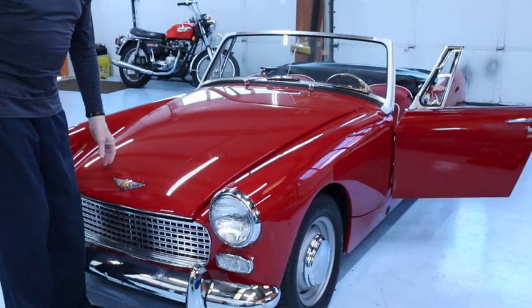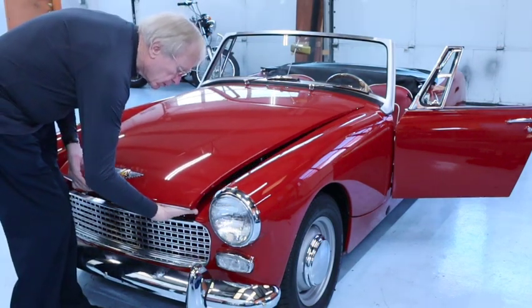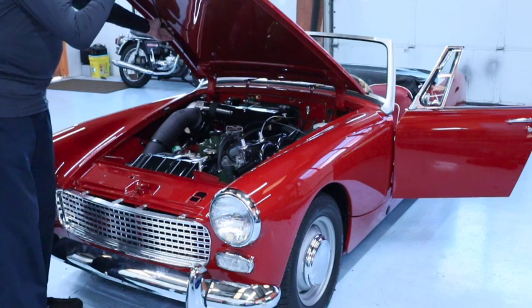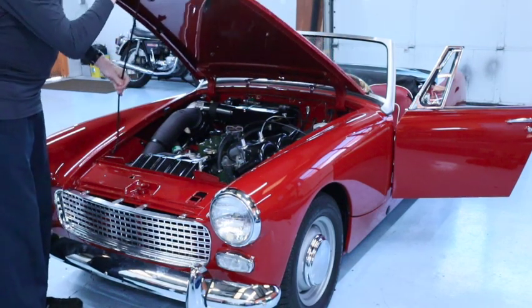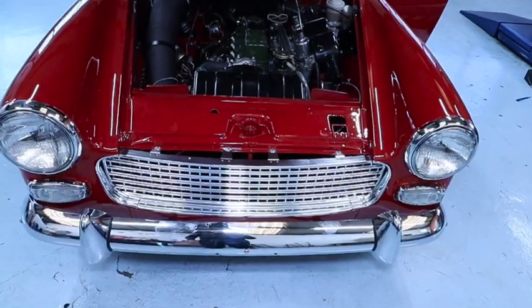I've gone back to the tripod for just a moment to show you how the hood opens. There's a safety catch right here by my right hand. I flip that up, raise the hood up, and right here is the hood prop rod, which I can pull out of a clip, and it has a socket that fits into here. That holds it up. Very simple.